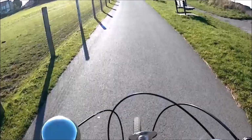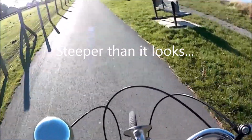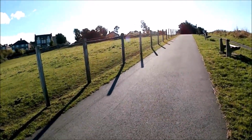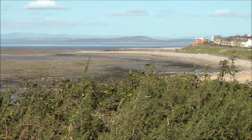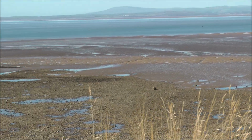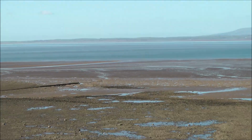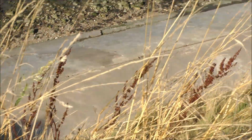Hello horse, why the long face? Ooh, no, I'm gonna have to stop. While I recover after that hill, let's take a look at what's around. Get over to the edge. Just got to be careful I don't fall down there.